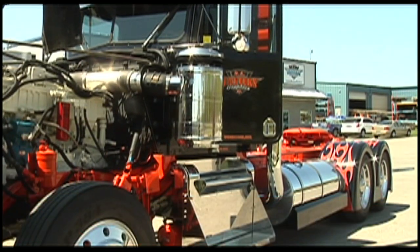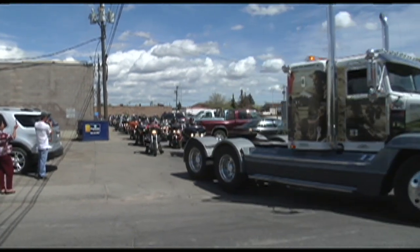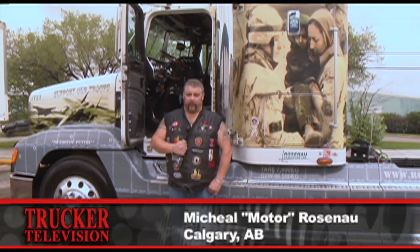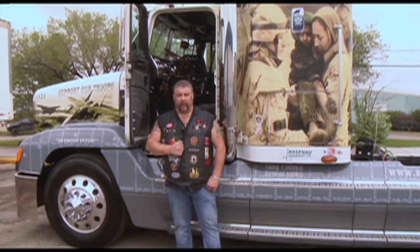When I woke up in the morning, I found a note at the foot of my bed. Everybody knows me as Motor, it comes from my initials MTR. I own this truck here. I'm contracted on at Rosenau Transport.